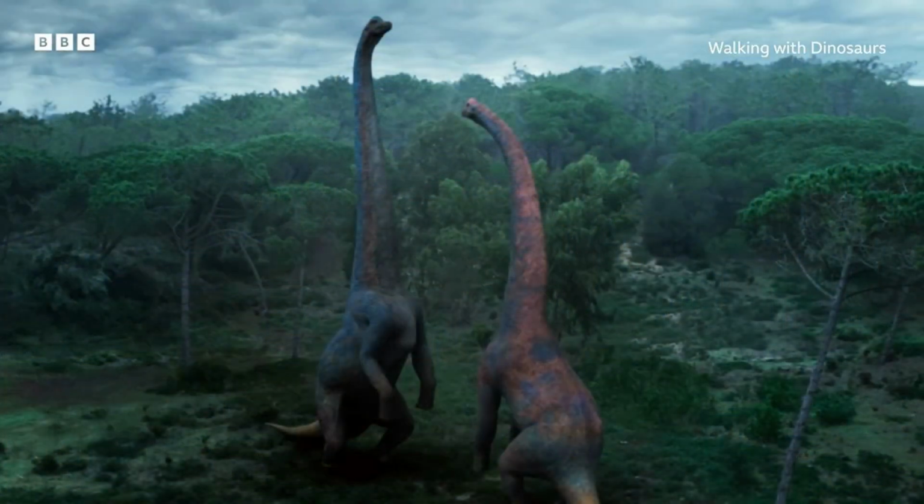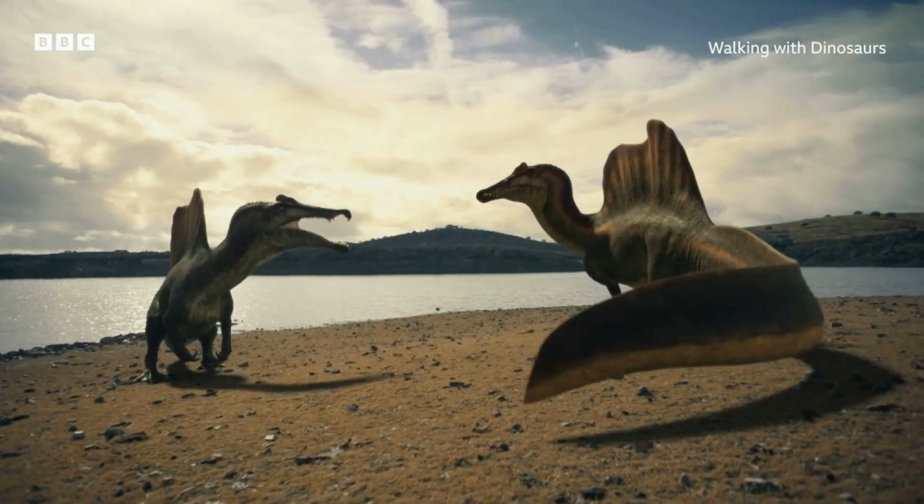Then we have the Lusotitan fighting. I'm guessing these are two males fighting for a mate. But, yeah, these look pretty cool. I'm not gonna lie, this kind of looks like a dinosaur out of Dino Dex with the colorations. Then we have the two Spinosauruses kind of showing off or fighting.